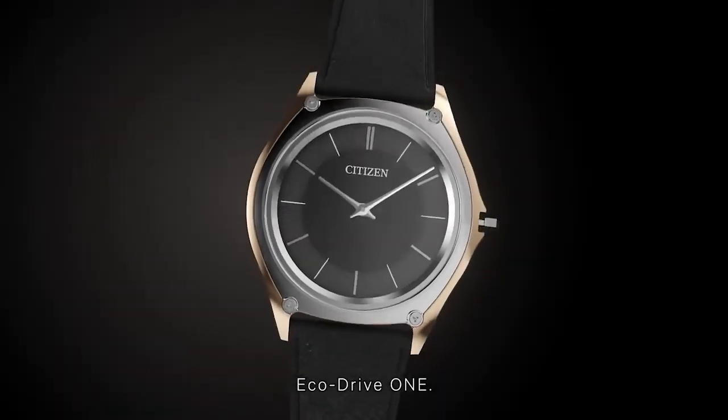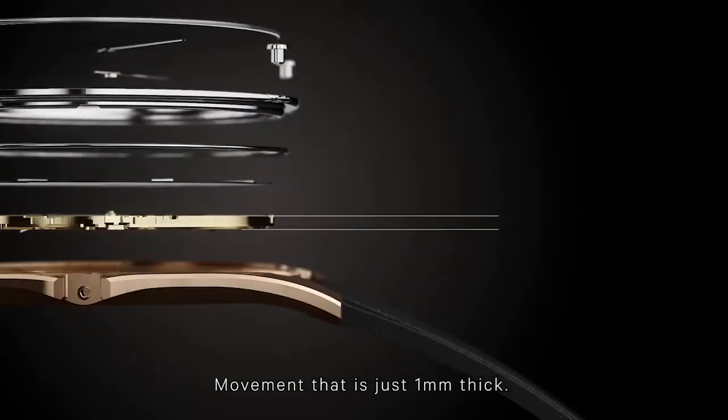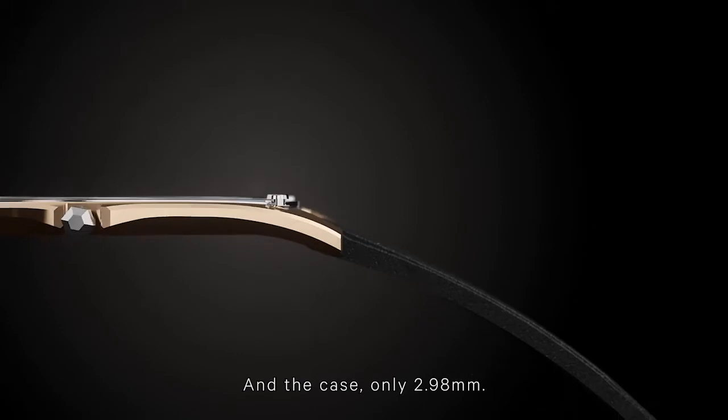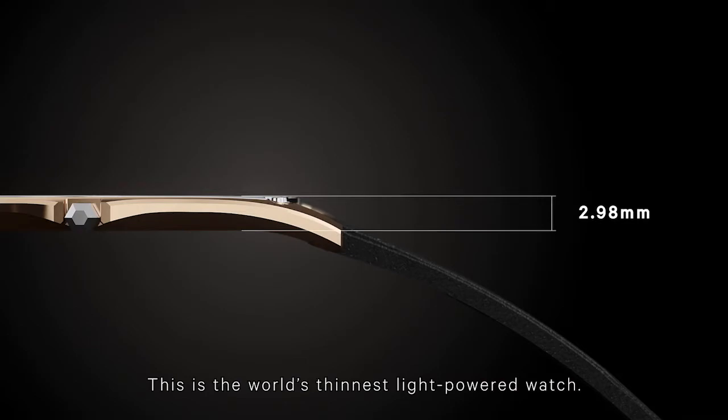EcoDrive 1. Movement that is just 1 millimeter thick. And a case only 2.98 millimeter. This is the world's thinnest light-powered watch.